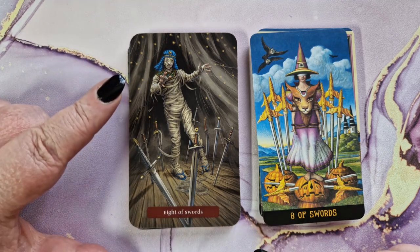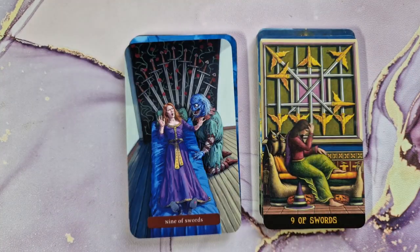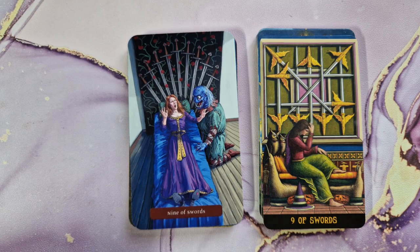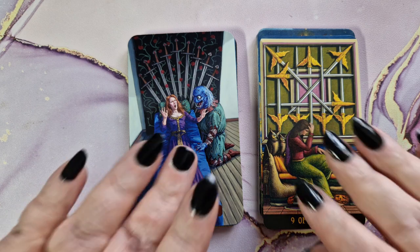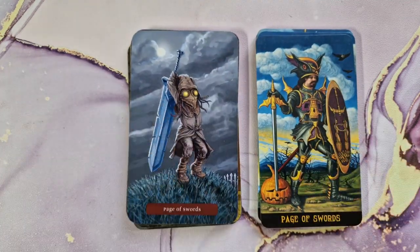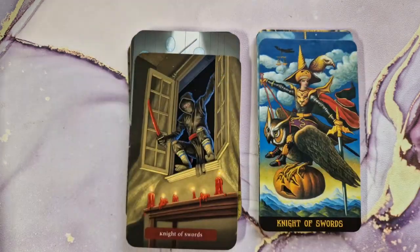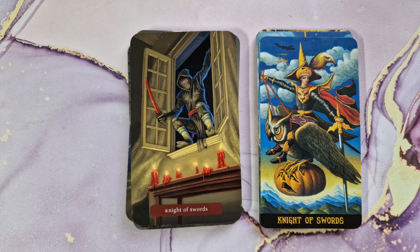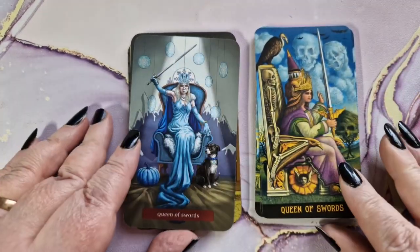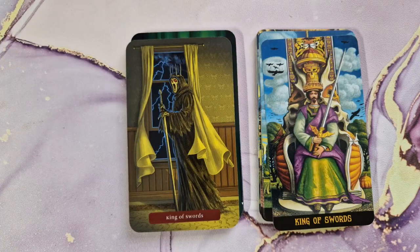This is obviously from some film, Mummy's Curse possibly, something like that. The Nine of Swords. The Ten. The Page, with his little plague mask on. The Knight. The Queen of Swords. And the King.